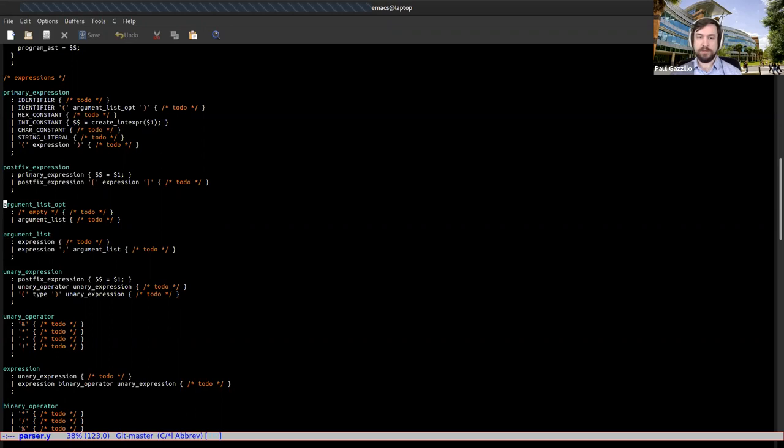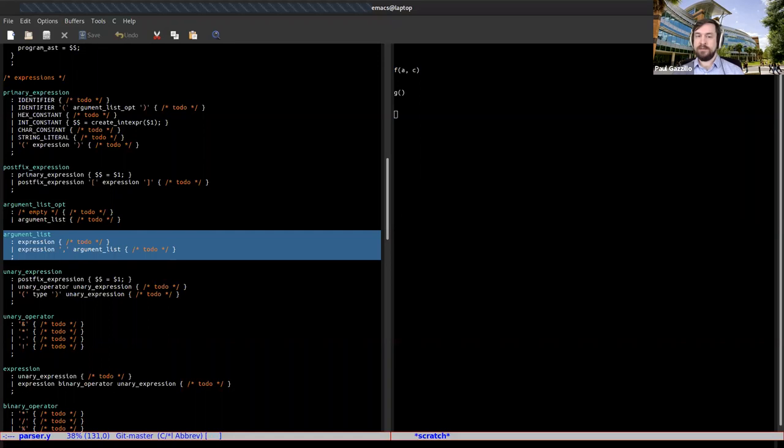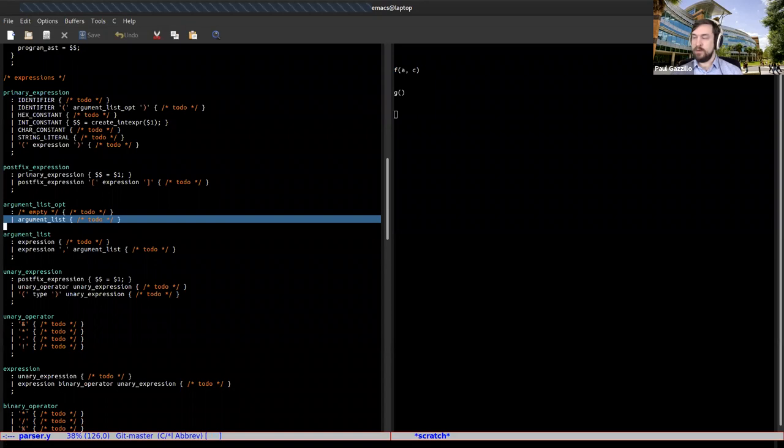For instance, for argument lists, you can either have some list of arguments, which is here A, comma C, or you can have a function that has no arguments. And one way to express this in the grammar is to make an argument list that always has zero or more elements. Or make an argument list that always has one or more arguments in it, and then make a separate construct that allows you to choose between an empty argument list and an argument list. That is a one or more argument list versus an empty argument list.